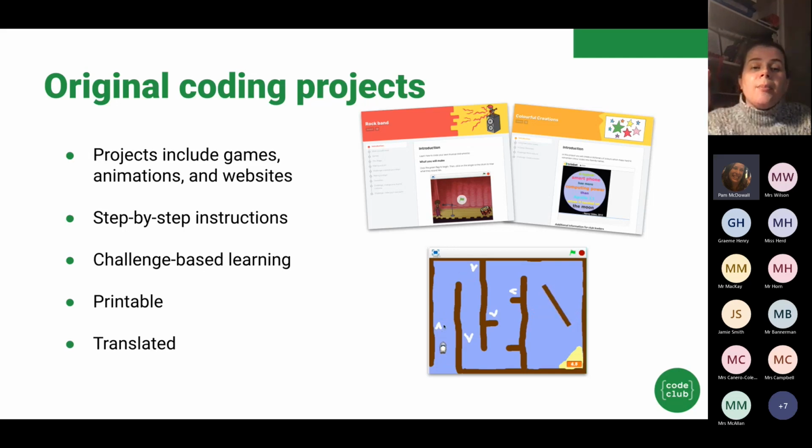And then every now and again, there are little challenge-based things. If you've got someone who is absolutely devouring the worksheets and getting on brilliantly, there are little challenge boxes that make them think a little bit more about, okay, you've got your game doing this, now how would you make it do this instead? They are printable, and if you have any need for it, a good number of them are translated into quite a lot of different languages, just worth saying.